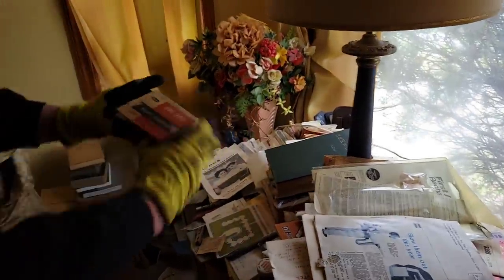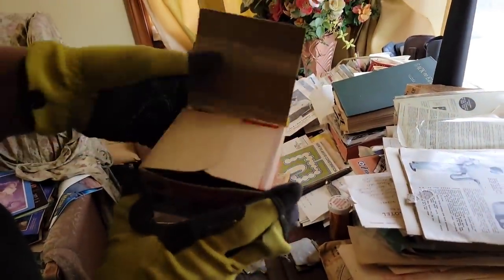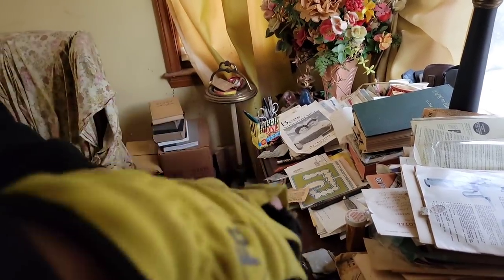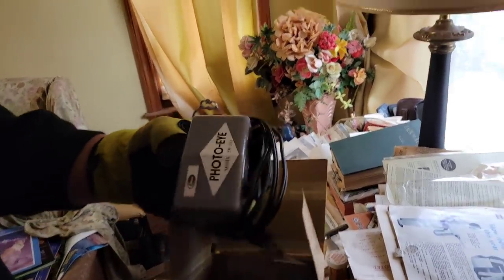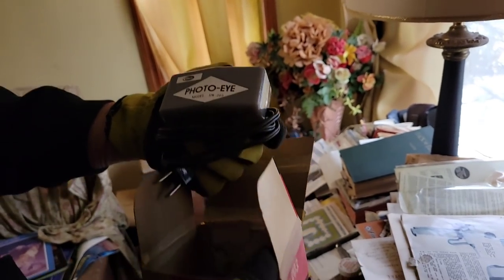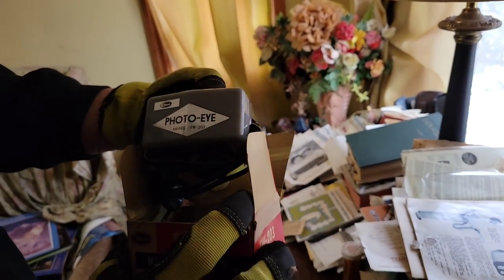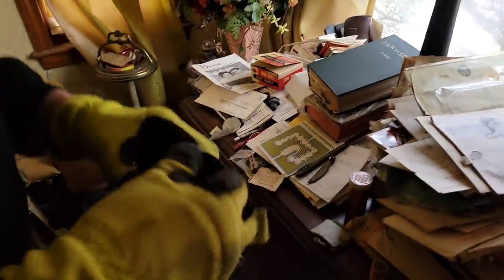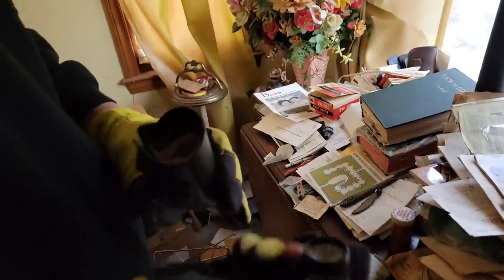What is this? It says night lighter. Photo eye. So I don't think that was what. So this is something completely different than what was in here, I believe. Night lighter. Yeah, I don't think that's a photo eye. What is this? Magnifying lens. Another little loop.